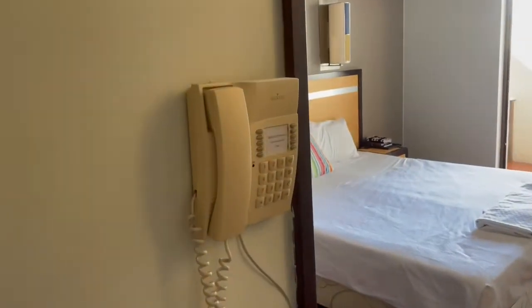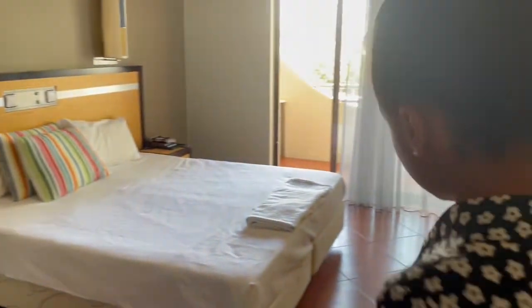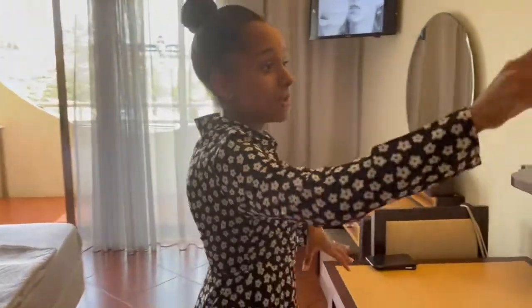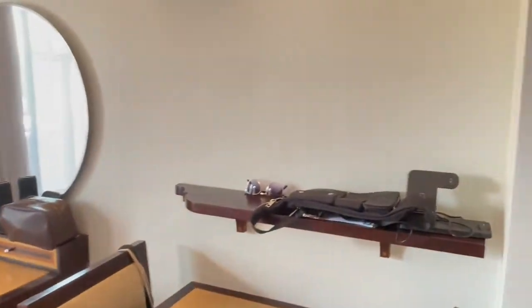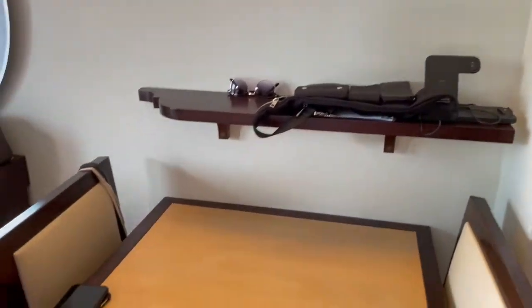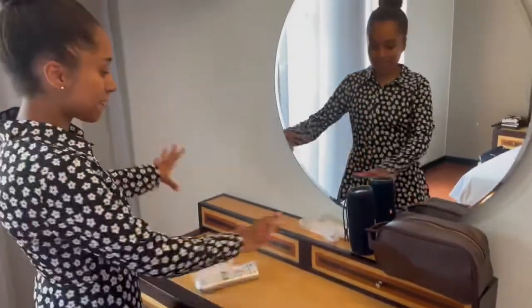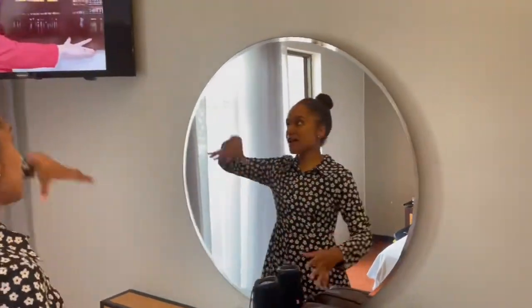You got the little lighting here. You have the phone. Oh, I didn't know that. 20 centimeters. Anyway, didn't see that. You got a little mirror right there, and you have a seating area. You have a storage shelving. You have another, is it what they call it? Vanity. Right here, and the mirror and the TV. TV is very similar to the previous hotel. We'll leave it for the reviews.